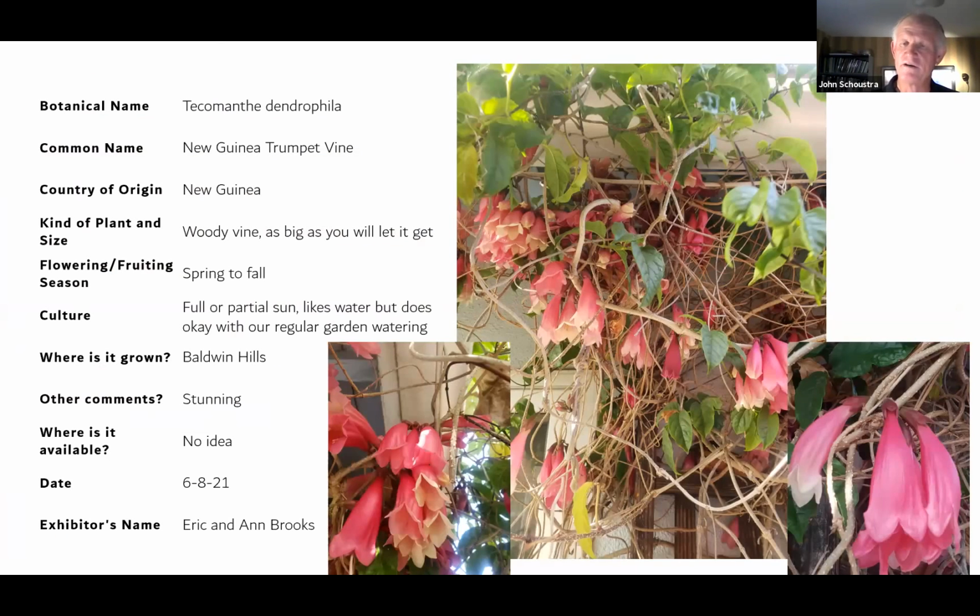First entry is from Eric and Ann Brooks, who have what you could call a wildlife sanctuary in Baldwin Hills. I love all the flowering vines that they bring into the plant forum. I saw a little Spanish saying the other day that said, if you love the sound of bird songs, don't build an aviary, plant some trees. And I think that Eric and Ann would say, but don't forget flowering vines. Almost every time we have a meeting, Eric and Ann bring in an interesting flowering vine.